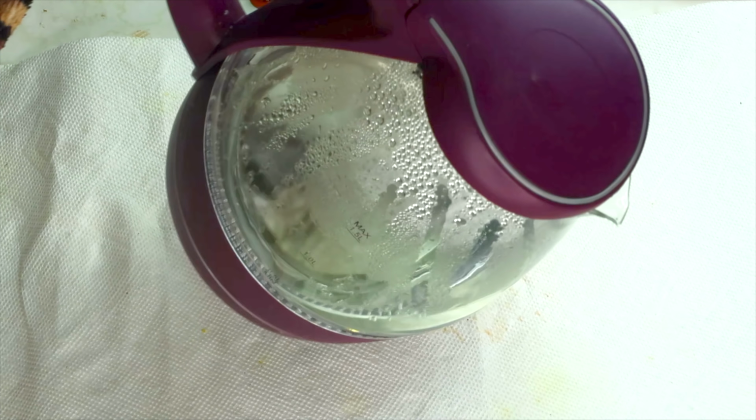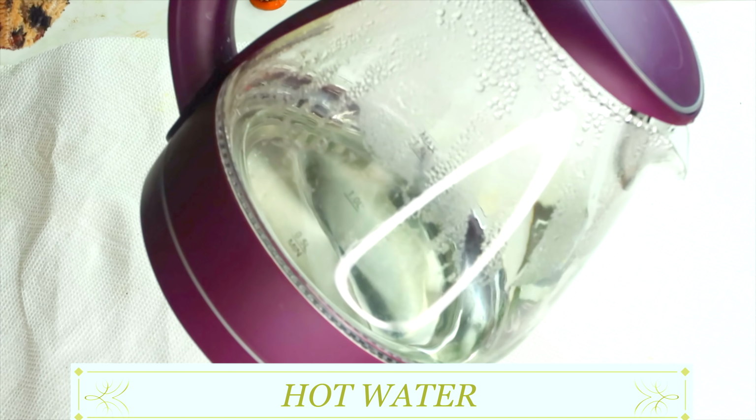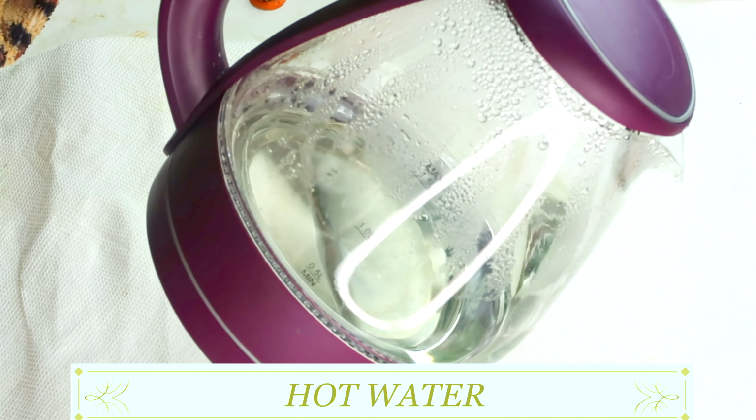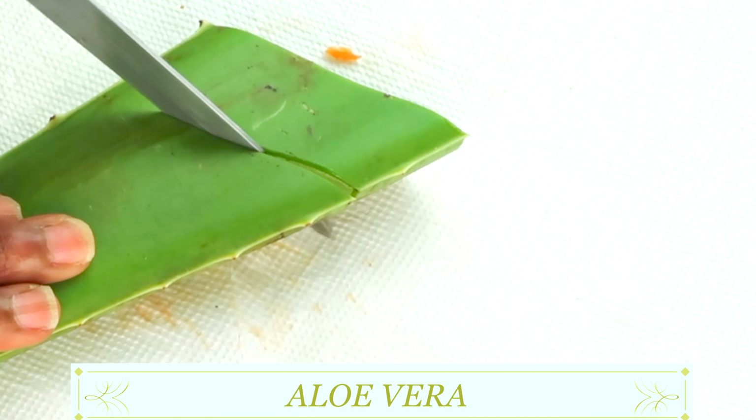And now we are going to put the carrot to the side and we're going to introduce the next ingredient. Before we go any further, you're going to need some hot water for this recipe, so you could go ahead and get your hot water going. Now, our second ingredient is aloe vera gel, and today I'm using fresh aloe vera.